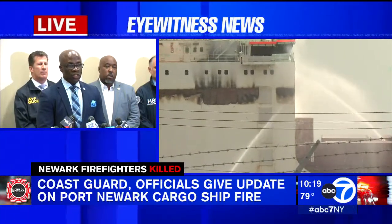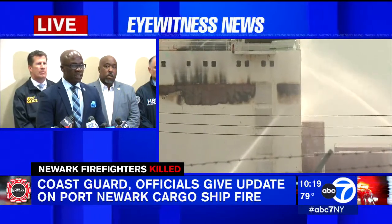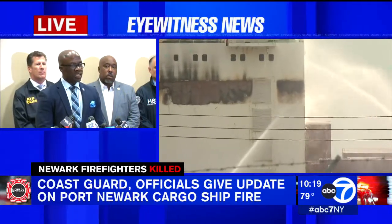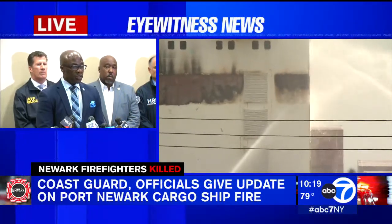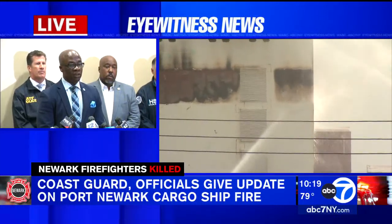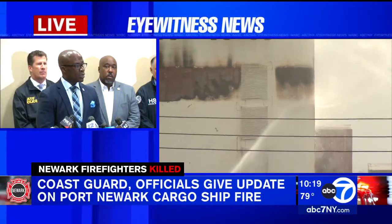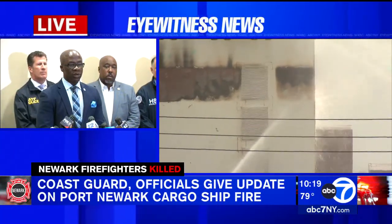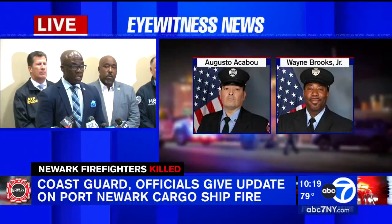The only other city concerns are just the support of the families, whether it's mentally, physically, just to take the time to go forward and rebuild their lives and never forget the loved ones that they've lost. The Newark firefighters will be etched in the city's history, the public safety's history, and the fire department's history forever. Lost but not forgotten. Thank you very much for this time.